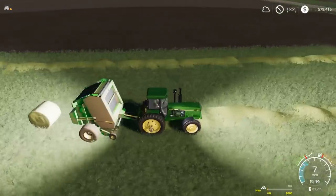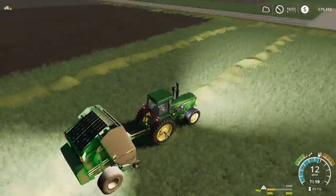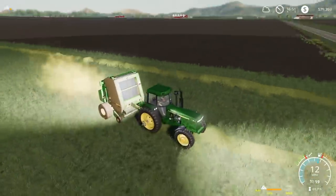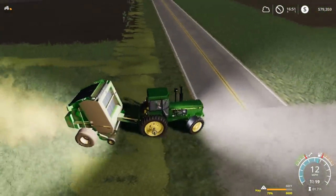Sorry, guys. Just because that's how farms work, and I'm not trying to copy them or anything, but that's kind of what happens. When you're on a skid steer like that, and you're kind of a half-ass operation, you usually don't have a pair of bale spikes, right?